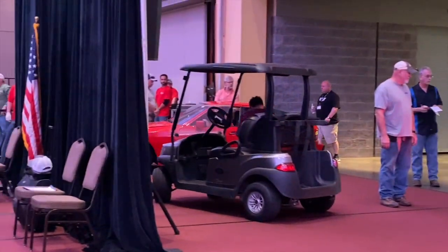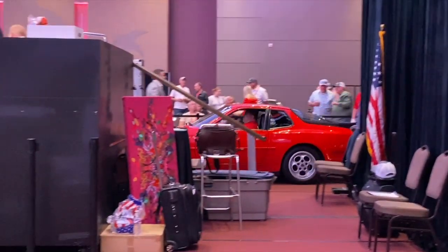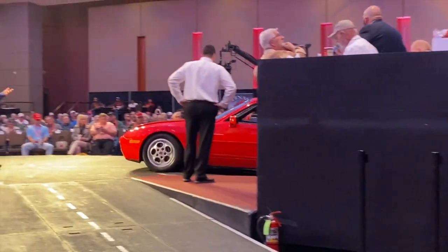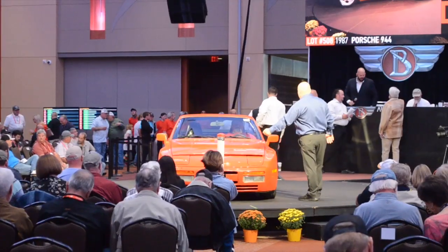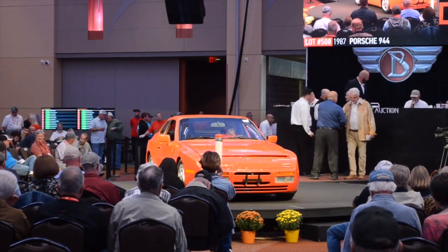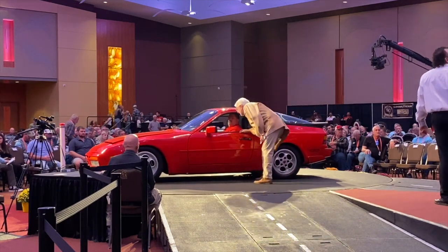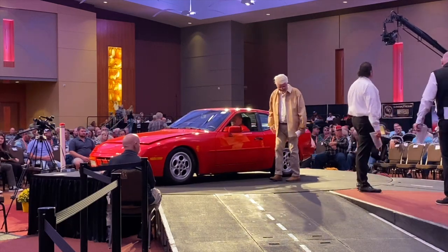The 1987 Porsche 944. This is a 944 Turbo Coupe powered by a 2.5-liter turbocharged four-cylinder engine, five-speed manual transmission. The cam belt was changed 6,000 miles ago, and it has a very clean leather interior. Lot number 508, a 1987 Porsche 944 Turbo Coupe. All right, here we go.